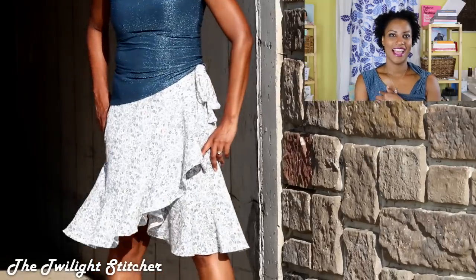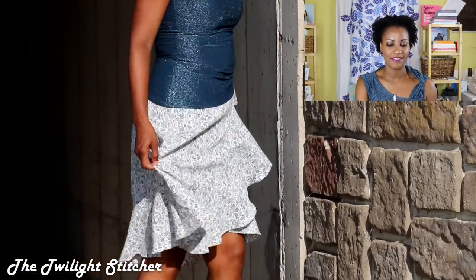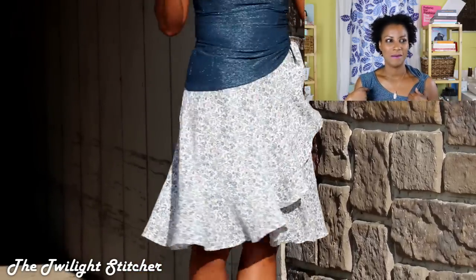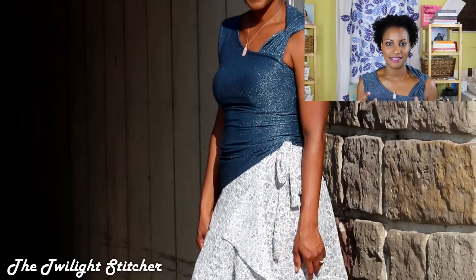Well, guess what? I had this fabric in my stash for a year. I picked it up at SR Harris in Minneapolis and I wasn't sure what I was going to make with this because again, it's a jersey, it's a knit with metallic, and it just looks like something you'd wear out for the night.